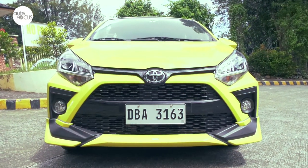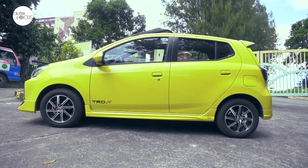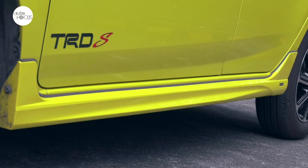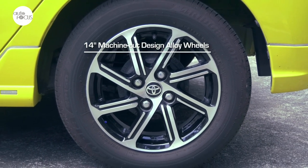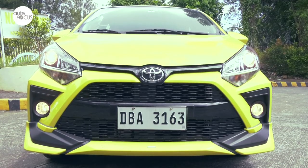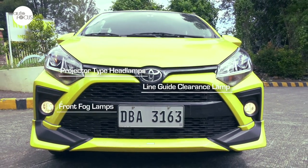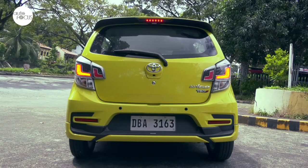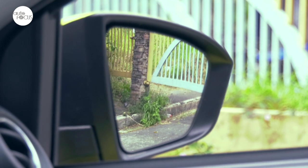The Toyota Wigo 1.0 TRD AT features a TRD Aero kit that includes front spoiler, side and rear skirts, 2-tone rear spoilers, TRD S badge, as well as 14-inch machine-cut design alloy wheels wrapped by 175/65R14 tires. It also comes with projector-type headlamps, line-guide-type clearance lamp, front fog lamps, rear combination lamps with LED brake lamps, a high-mount LED stop lamp integrated into the rear spoiler, and side mirrors with integrated turn signal lights that power adjust and fold.